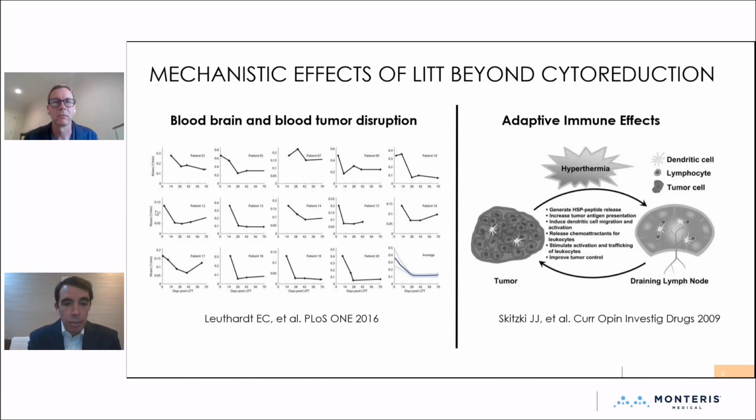Here you're looking at K-trans graphs. This is an MR marker of blood-brain barrier disruption, and we see elevated K-trans early after LITT therapy that declines within the first 2 weeks and may persist out to 6 weeks. So there may be this area and potential window of blood-brain barrier disruption around the lesion that could be therapeutically beneficial in an area of future study.